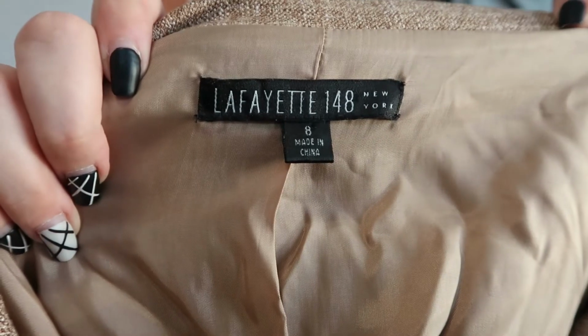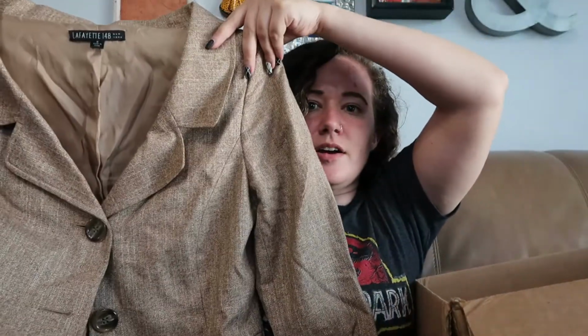This is a recent pickup. This is Lafayette 148, size 8, and it's just like a tweed blazer. Lafayette's another example of a brand that retails very high but doesn't resale, at least in my experience.